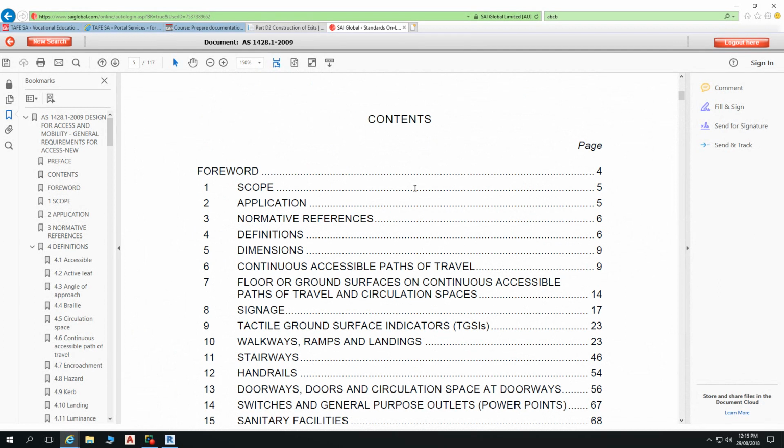The first thing that stands out to me is continuous accessible paths of travel. With our planning documentation, we have to sort out all of these design aspects that relate to the structure and where everything is going to go within it, so we're thinking about all of our space constraints. Things about signage, tactile ground surface indicators, etc., are not so important at this point in planning, because these can be addressed at a later stage through our notation. What is important are things that have any spatial relationship with the building.